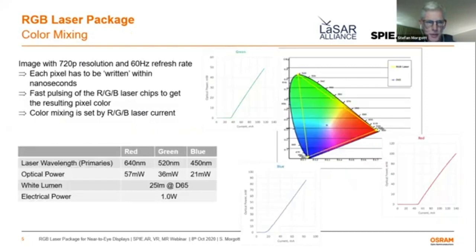Because this is important, of course, you use the three colors to mix the colors. So you can see here the CIE 1931 color chart, where you see the three laser wavelengths of primaries, red, green, blue. And now by operating these three lasers, you can get any color within this triangle. And you have to operate the lasers by applying a forward current above the threshold. And this has to be done in a very short time. So you have only some nanoseconds to achieve a resolution of 720p and a refresh rate of 60 hertz. So the lasers have to be pulsed very fast and in an exact way to mix the right color for each pixel.